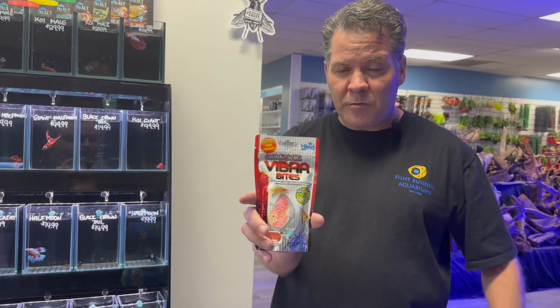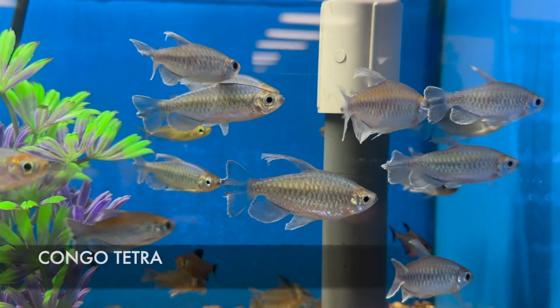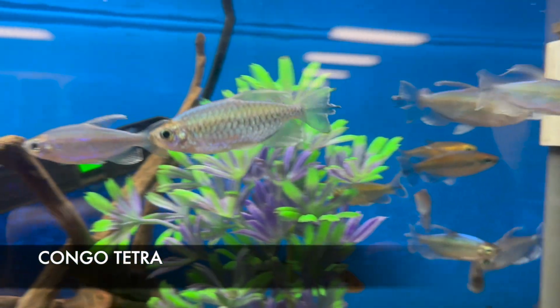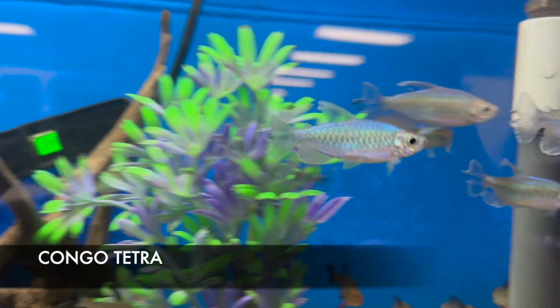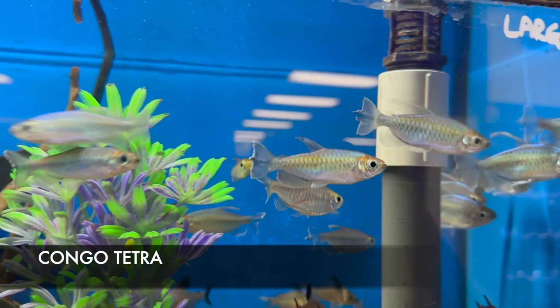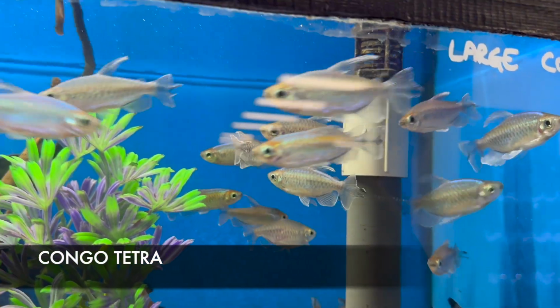And also, you'll find some fish may be picky and not prefer flakes or pellets. This is kind of in between because it's like a little stick. We have a stellar selection of Congo tetras in right now. They came in really large, nice fluffy fins, beautiful iridescent color. They are fantastic large community fish. Keep them in with mostly larger fish like bigger angelfish and stuff like that.